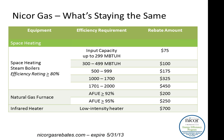There's a $700 rebate for infrared heaters. So if you take out existing unit heaters on the air side and put in infrared heaters instead, low intensity type, you can get a $700 rebate for each infrared heater. It is not tiered based on the size, so if you put in a 50,000 BTU heater, it's $700. If you put in a 200,000 BTU heater, it's $700.